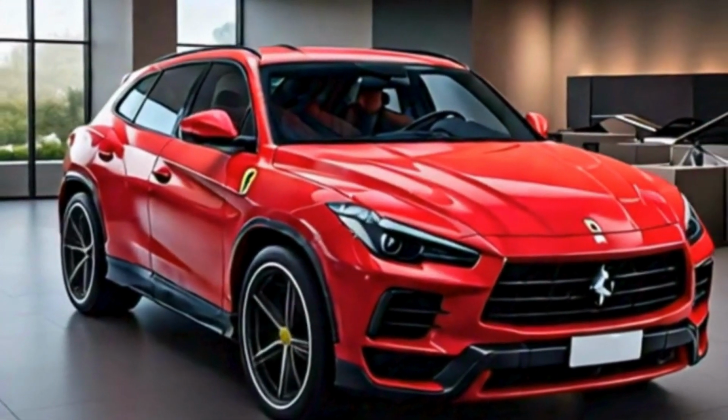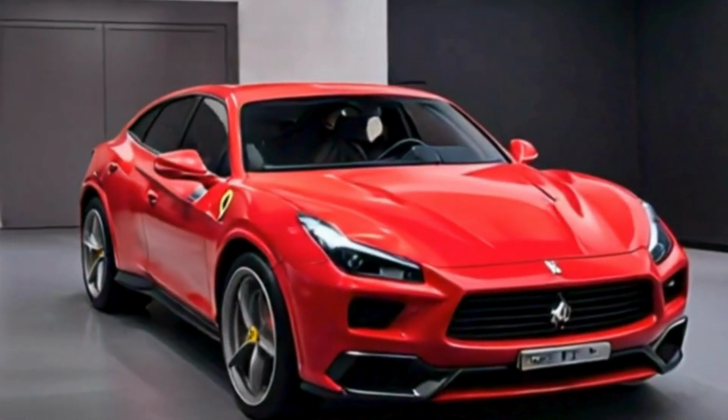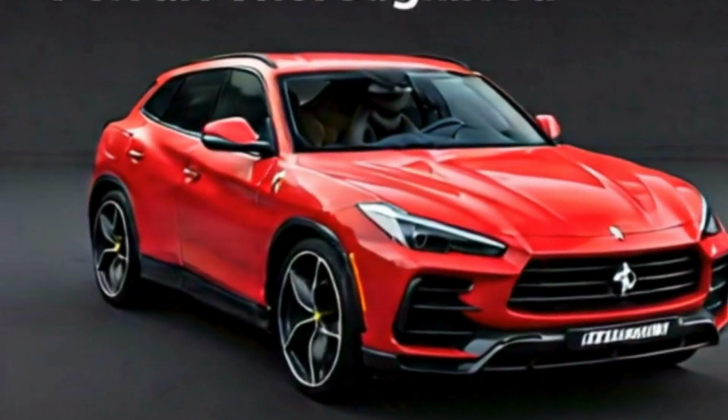convenience. Ferrari's high-strength aluminum body ensures robust build quality while keeping the weight optimized for performance. With its advanced safety tech, the Purosangue inspires confidence on every journey.